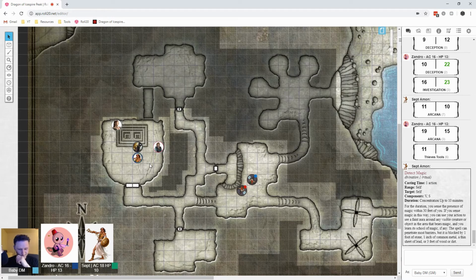Okay. So yeah, these guys are just poking around in this room. Is there anything you want to do, Sep? I've already poked the chairs. I'm good then. Okay. So you guys are just going to head back out the way you came? I guess so. Okay, Donnabella and Quinn are just going to follow you guys out.